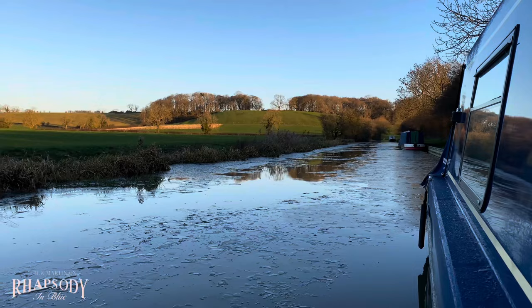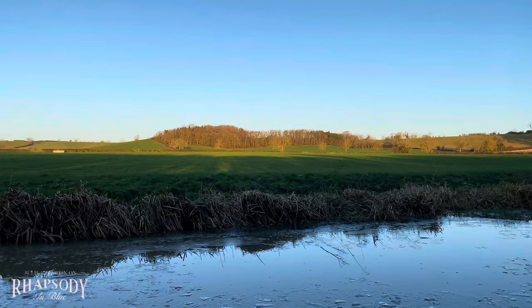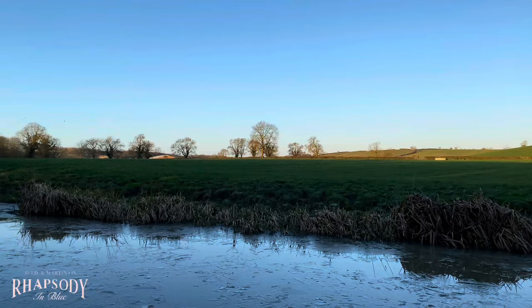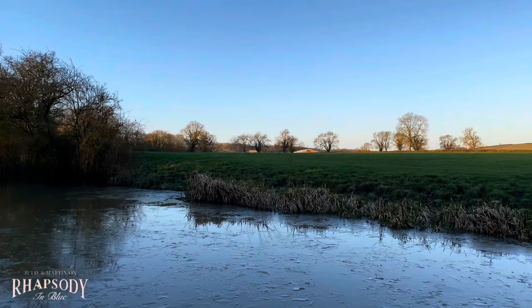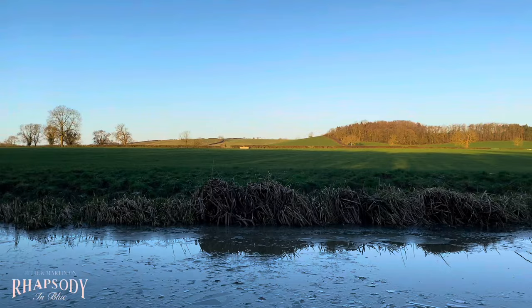Absolutely glorious, look at that. The sun's still rising, but it's bitter cold. Beautiful though. This is why we do this. This is what it's all about. It's just days like this, just gorgeous. Absolutely gorgeous.